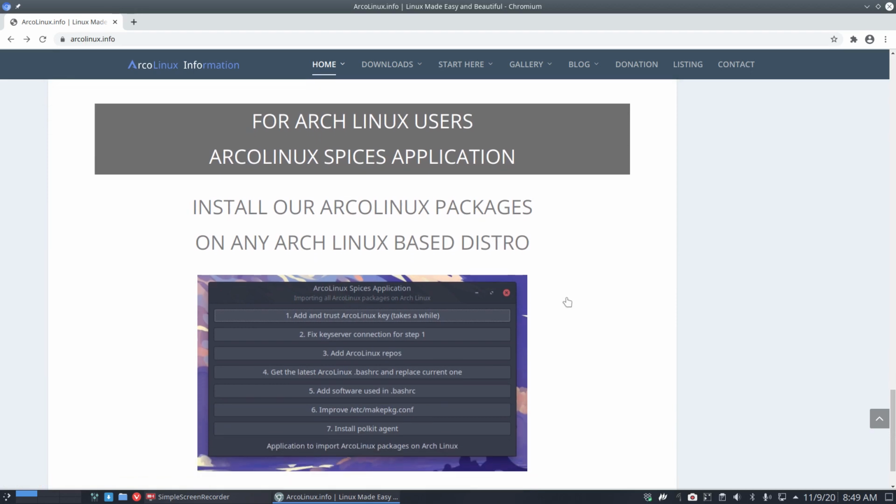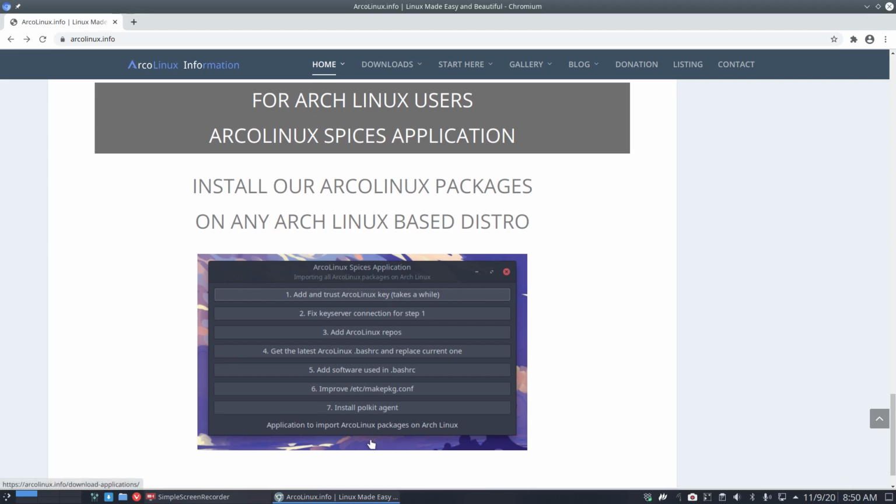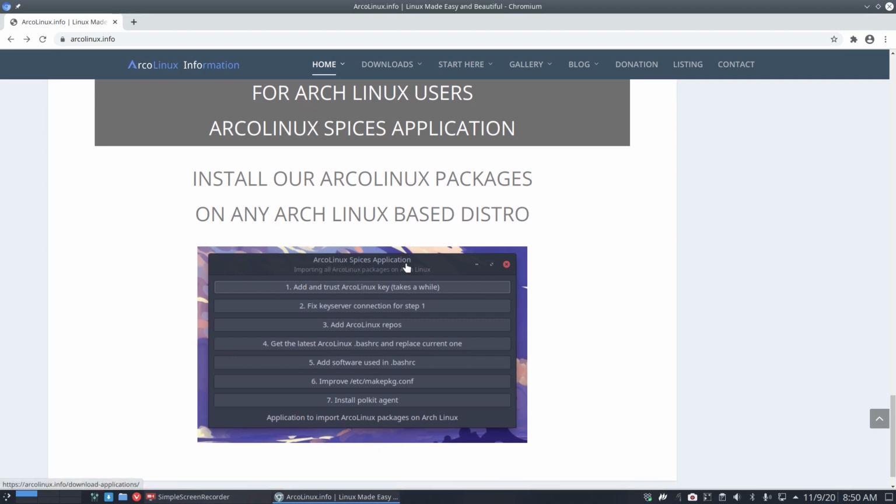And if you're ready to go to the phase where you say, okay, let's install ArcoLinux, you kind of will miss stuff, right? You'll miss stuff and say, I'm missing this particular application or that particular theme or stuff like that. You can add our spices, the ArcoLinux spices application. You can add our applications, our Lego blocks, our work of the last 4 years, and put it on an ArcoLinux. Why not, right? And this is the latest version we have of the ArcoLinux spices application.